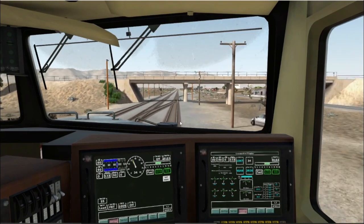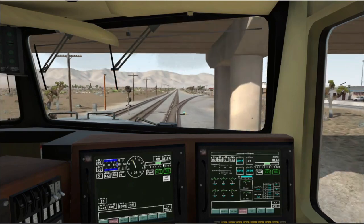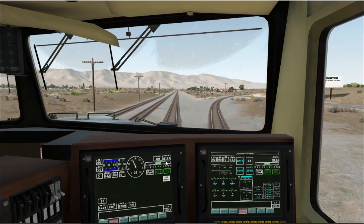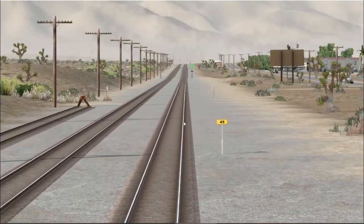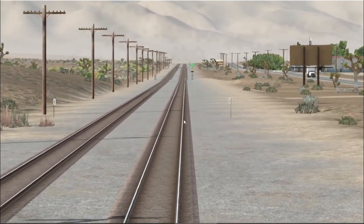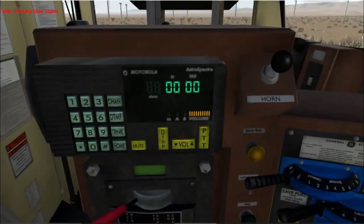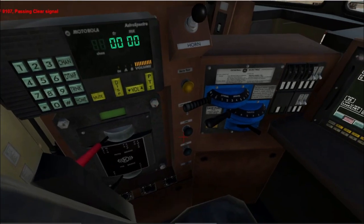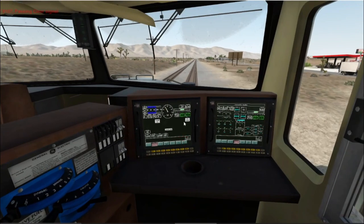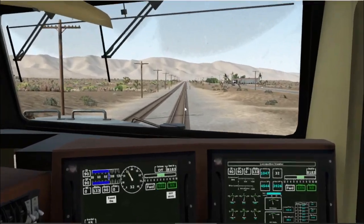We're cruising through Mojave. We're full throttle, by the way. Run 8. Okay. Now see, the amperage meter is looking pretty good. That's because of the DPUs placed throughout the train, but that's about to go up. So, might kick on the sand, because we're already slowing down. So, I think I'll kick on the sand. I want the sand on, not the bell, man. Because we're going to need everything we got.